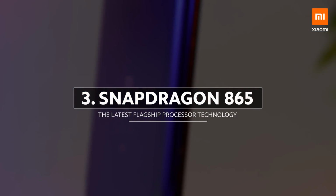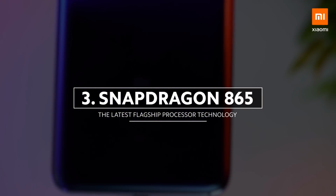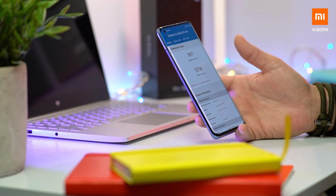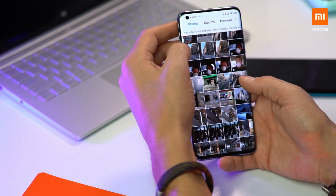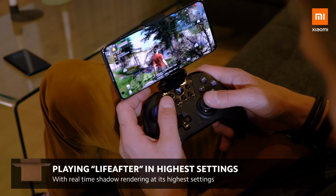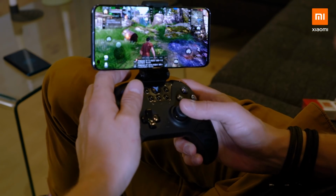As third point, I want to mention the all-new Snapdragon 865 processor, which is a huge improvement in performance. I ran some benchmark tests that came out very well, but also in daily life scenarios it performs very good. When taking a 108 megapixel photo, it is processed right away, which was very satisfying. Also, playing games is a very nice experience. So the processor giving it this much more power is definitely noteworthy.